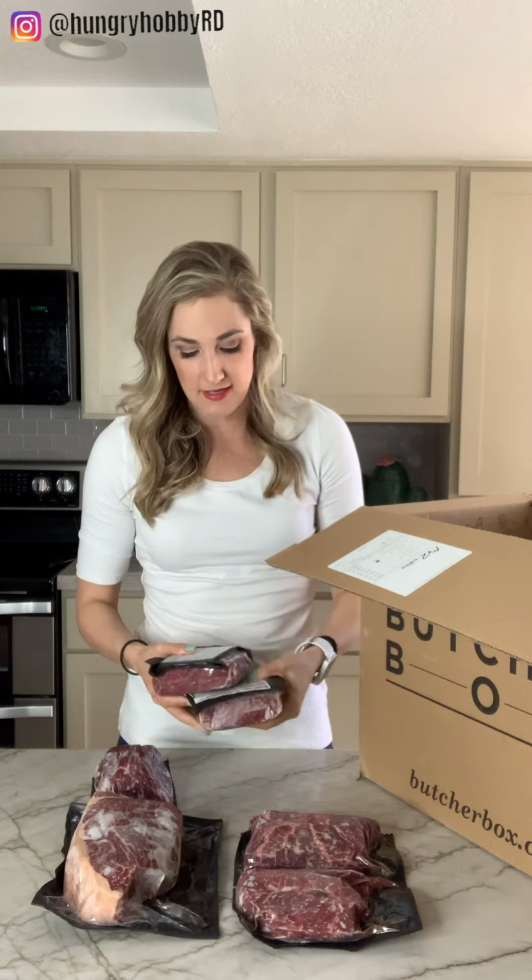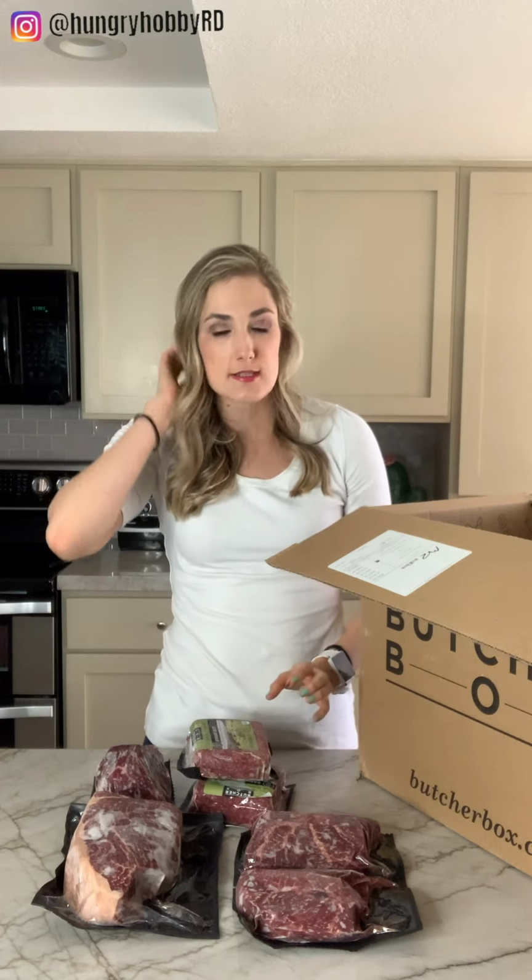I got 10 pounds of 100% grass-fed, grass-finished ground beef. It is our favorite thing to get from ButcherBox. The flavor is unmatchable. Oh, 85-15 cut, which is delicious. It's just amazing. And you can make burgers and you can make stir fries, and I make these little mini meatloaf things for the baby, and he's obsessed with them, and everything is great. So you can never have enough ground beef, in my opinion.